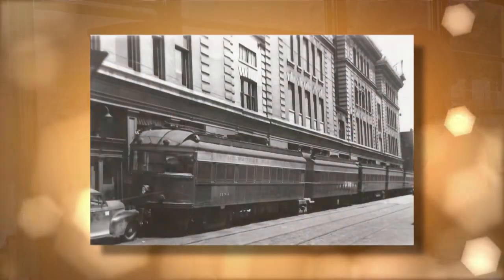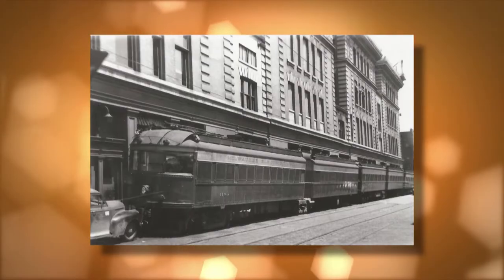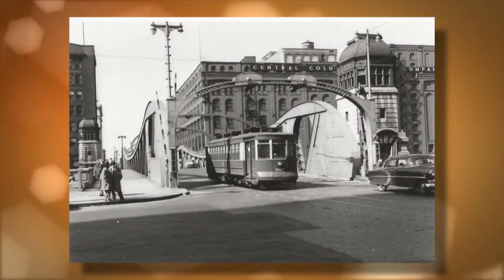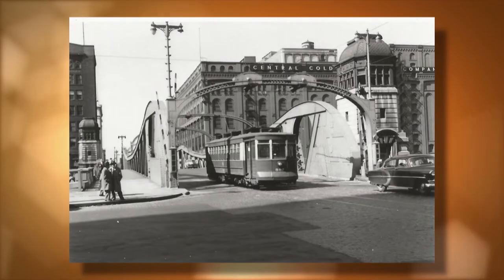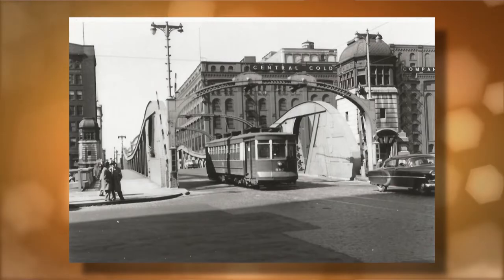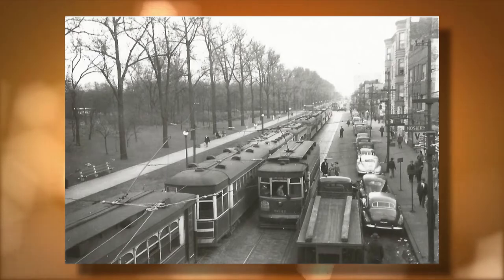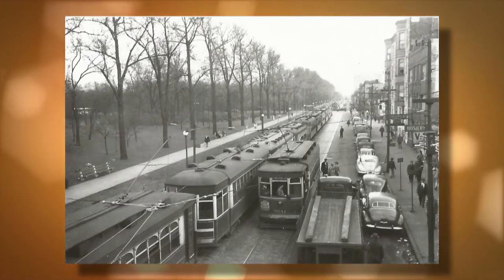And they ran all around the city and outside? All around the city of Milwaukee. They had a very extensive system. But Milwaukee was just like Chicago. Chicago had the largest streetcar system in the United States of one company. You would think New York would be bigger, but they were separate companies. So Chicago had over 3,000 streetcars every day on the streets.